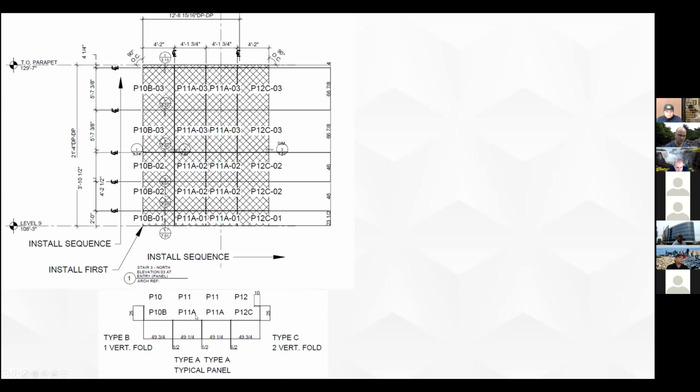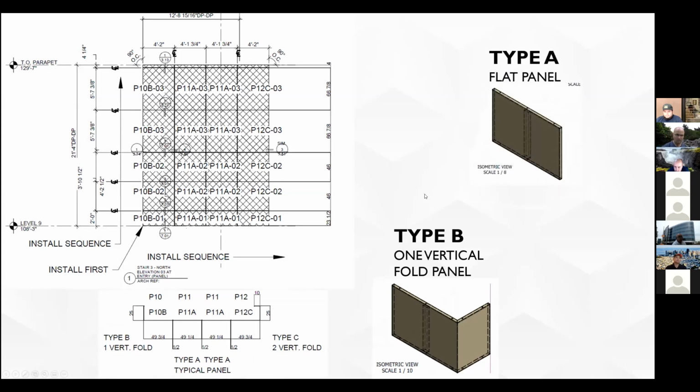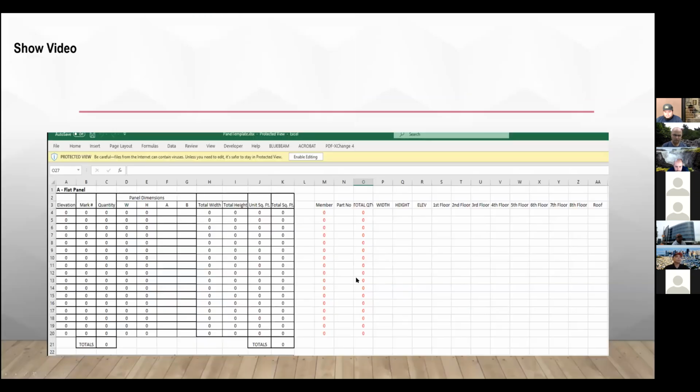We have the P11A, which is the flat type A panel. If you keep going to the right, we have a C type with 3 faces. So B, 2 faces, A, flat, C, 3 faces. They all have a typical 1-inch return all around. And I will show you how to incorporate these data in an Excel template. So I will show you a video.